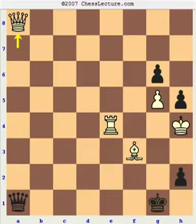So black can't take white's queen. What is black going to do? He comes up with a very nice idea. He queens his own pawn with check. And the point is that black has a little stalemate defense here.